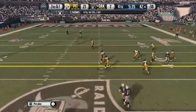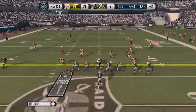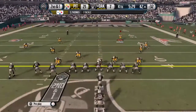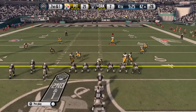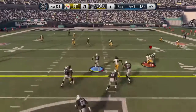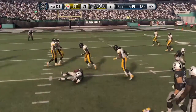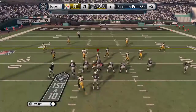After the catch, it's now 2nd down and 1. No time to huddle now. Now he's going to change the play. Look out. I think he's going to go down the field with the football. Now on the move. Trying to escape the pressure. And there he goes, sliding to get away from the hit.